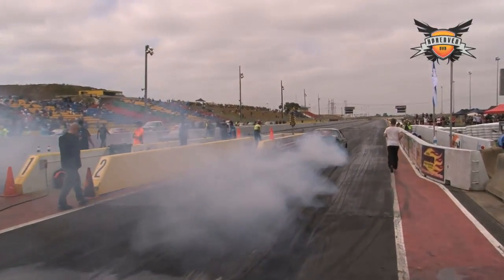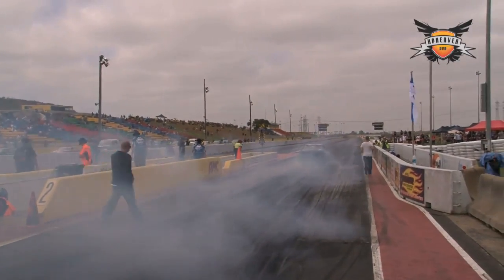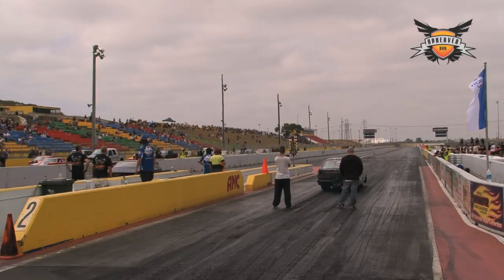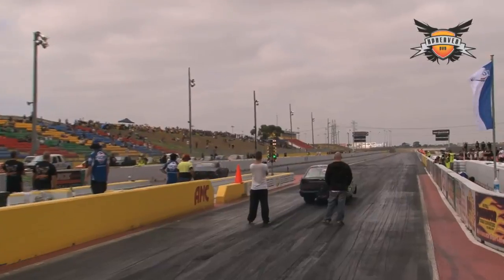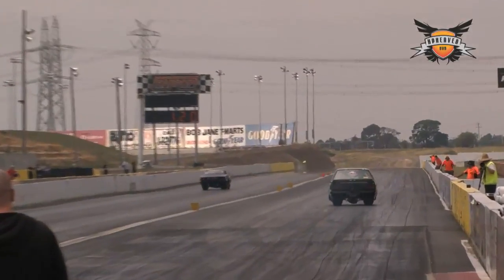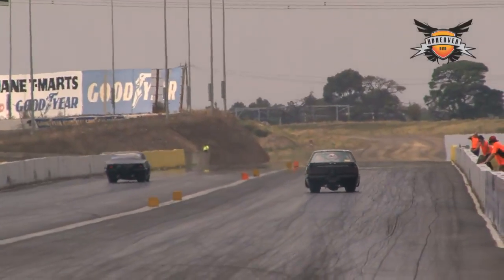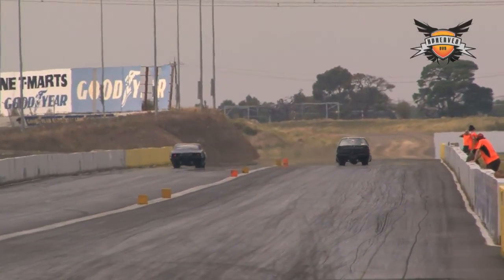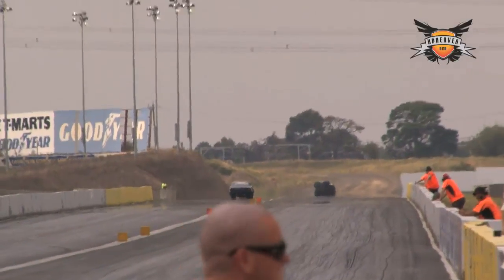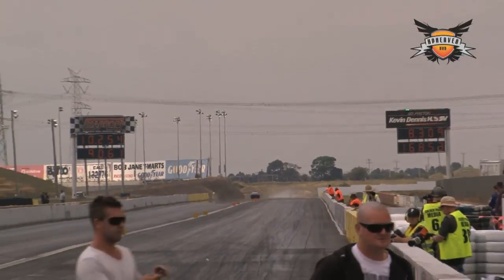Enough to scrape the top layer of the Mickey Thompson off. Kryger, ready to put it in the stage. Here we go! Car comes out, launches beautifully, but then it starts to drag it in towards the side. He's got off the throttle now. The VL of Camilleri comes on through. 830, 168, a 10.25. Man.